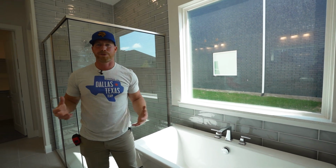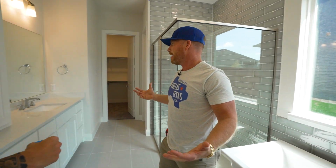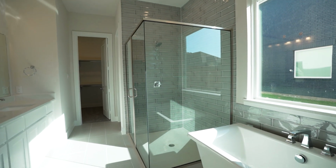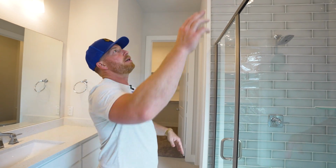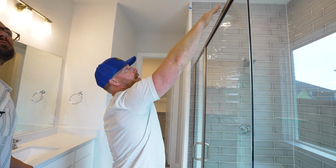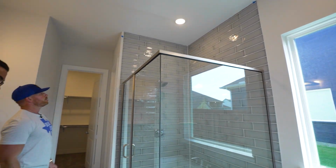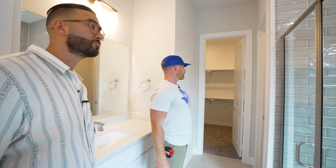So just little simple things like that that you may not know. You come in here, you look at the shower, everything looks good as brown. You know, we just found some taint. Up at the top, you can see, yeah, the caulking is not complete there. But again, that's just something that you want to point out and make sure that they catch as well.